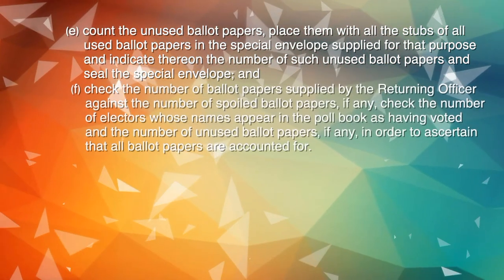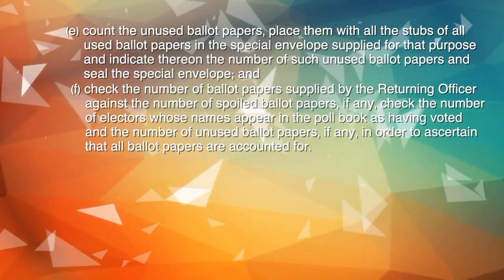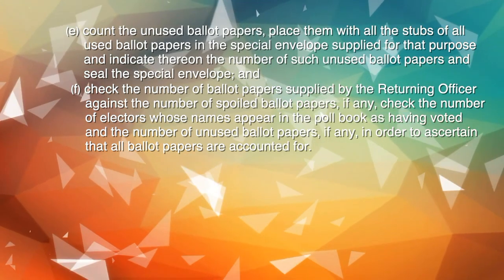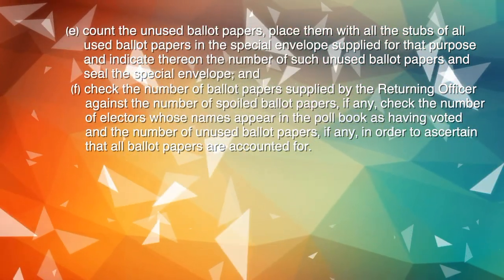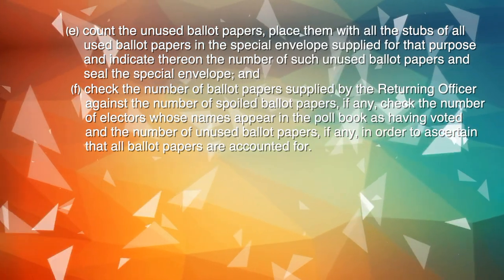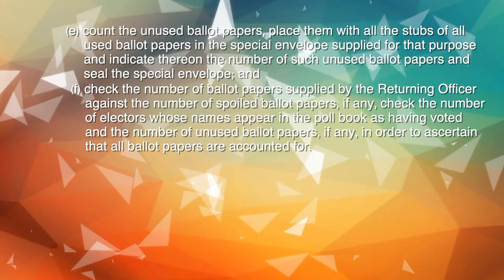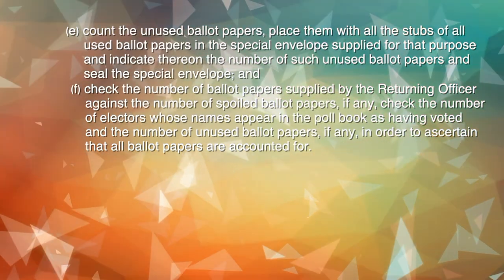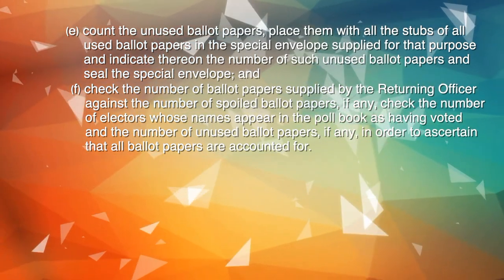And F. Check the number of ballot papers supplied by the returning officer against the number of spoiled ballot papers, if any. Check the number of electors whose names appear in the poll book as having voted, and the number of unused ballot papers, if any, in order to ascertain that all ballot papers are accounted for.